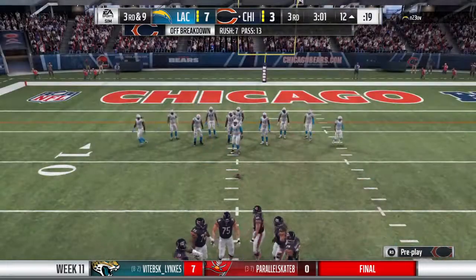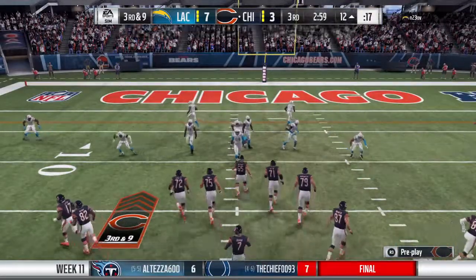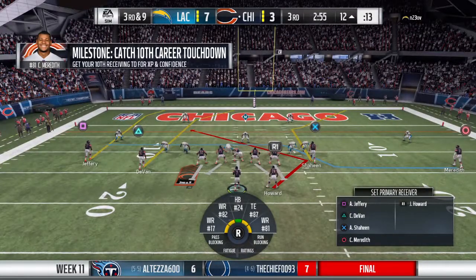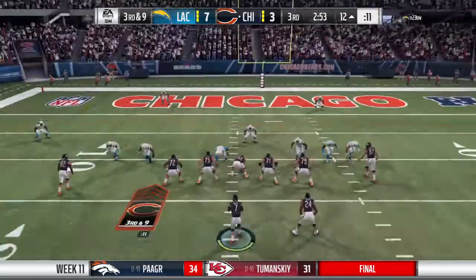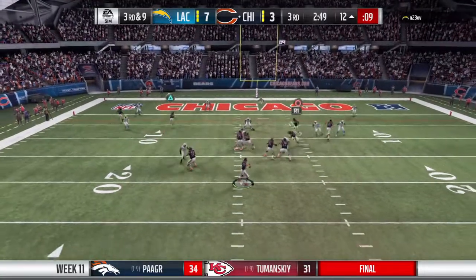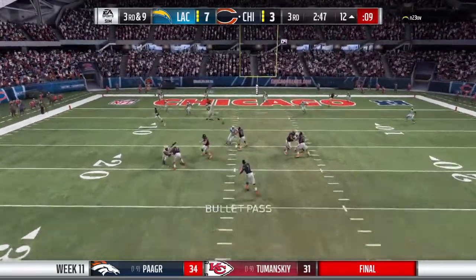The Bears on 3rd down. They've been okay, 2 for 3 thus far. This is 3rd and 9. From the shotgun, it's Cousins.